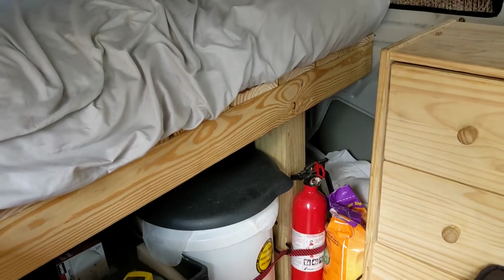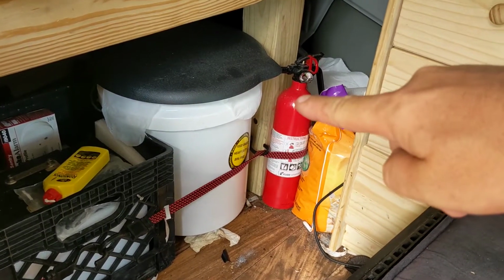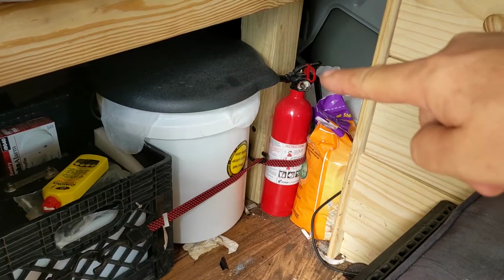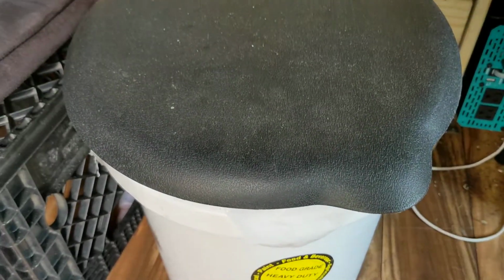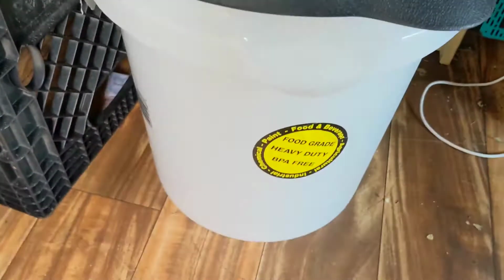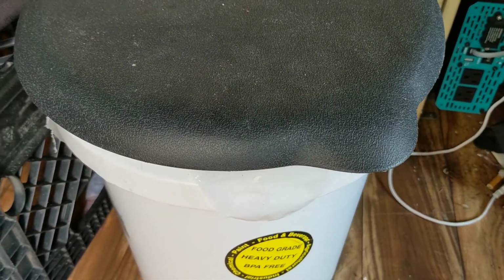Now, on to the big issue, that emergency poop. I'm gonna show you my toilet. Inside my van here, right underneath my bed, you see it right there. That is what I use for an emergency toilet. So this is the toilet. You can see that it's a 5-gallon bucket and it's got a Luggable Loo top here.